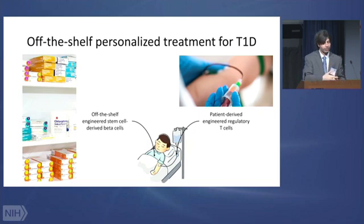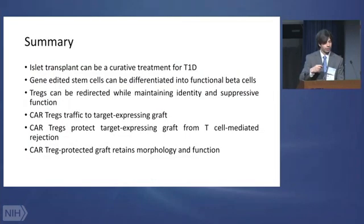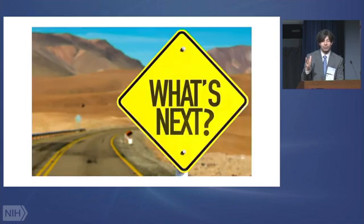So off-the-shelf, we engineered stem cell-derived beta cells. Again, we did not engineer any HLA, anything. Only this ligand that is inert on the surface. And we take the patient's own Tregs, engineered with a CAR to see that ligand. So I hope I showed you that these CAR Tregs not only traffic to the expressing graft, they actually protect the graft from immune rejection by these T cells. So very quickly then, what's next?